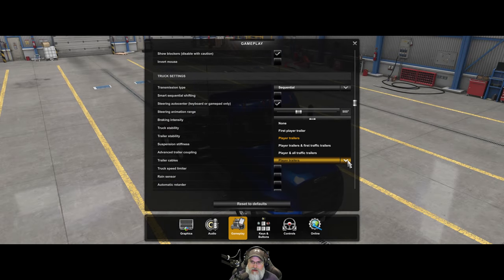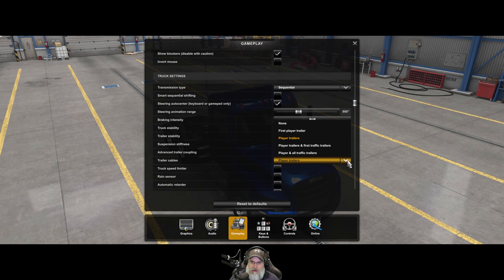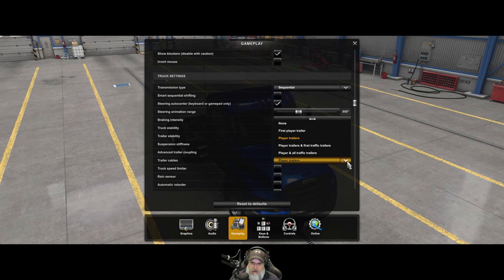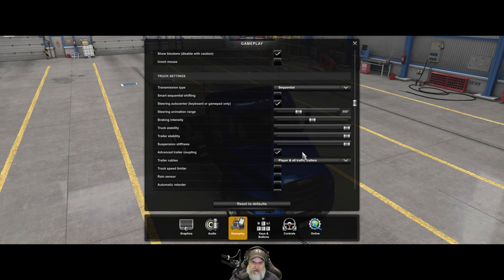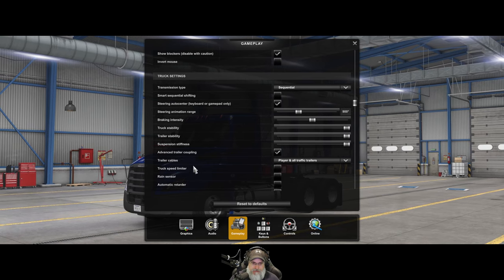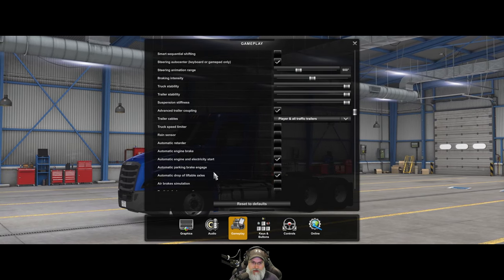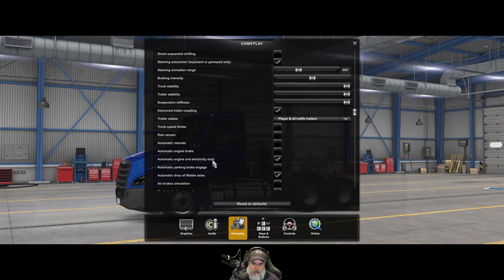Okay, what does this mean? None, first player trailer, player trailers and first traffic trailers, player and all traffic trailers. So does this mean I do have to get out and do the cables? Because I want to, for sure. Rain sensor, automatic retarder, automatic engine brake. I don't want automatic anything. I want to do this all realistically.